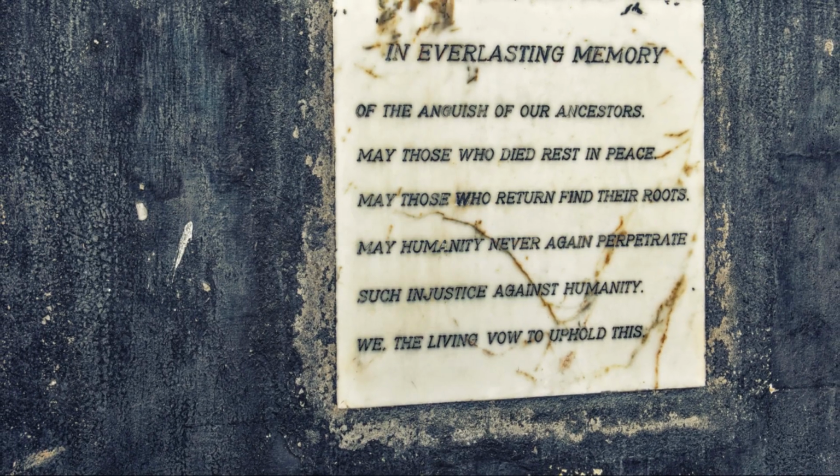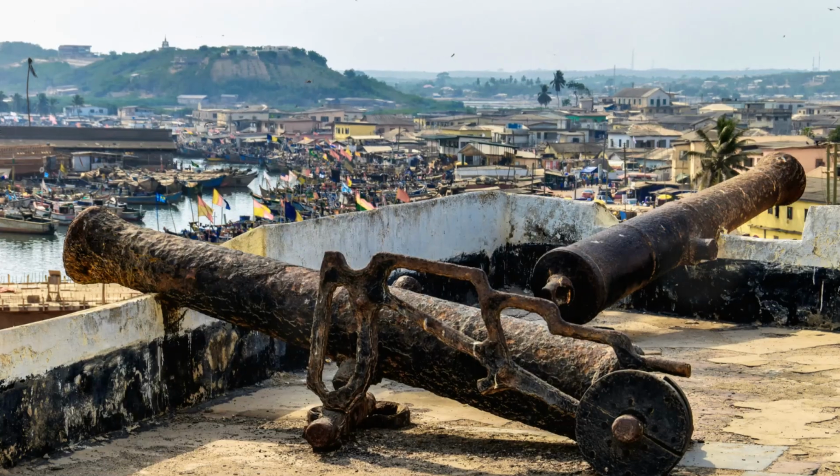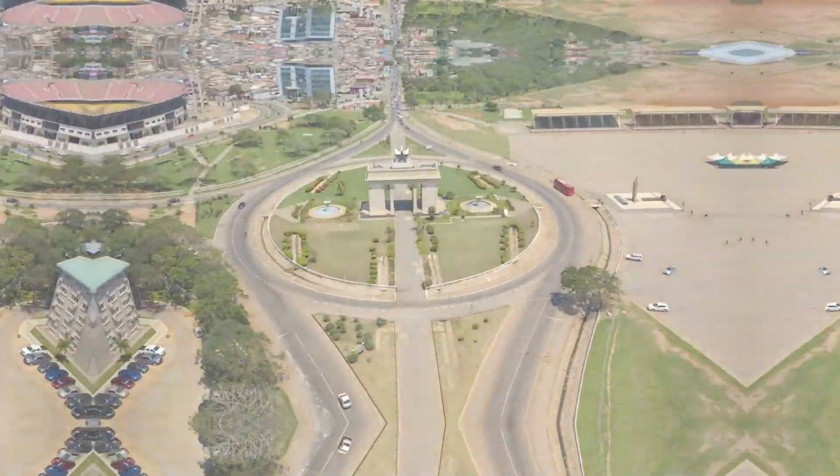As the sun sets over Elmina Castle, it casts a golden light on a place that has seen so much darkness. It's a poignant reminder of the resilience of the human spirit and the importance of remembering our history.